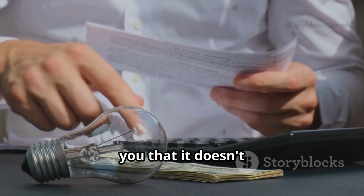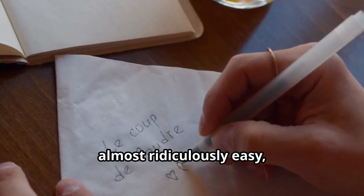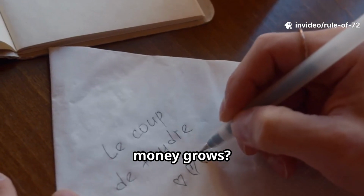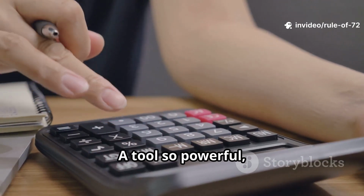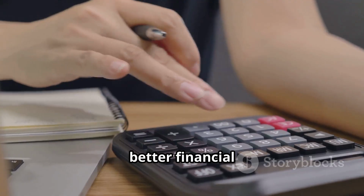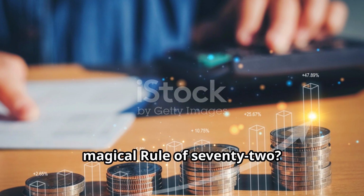But what if I told you that it doesn't have to be that way? What if there was a simple, almost ridiculously easy mental shortcut that could help you understand how your money grows? A tool so powerful yet so simple that you could use it in less than 10 minutes to make better financial decisions for the rest of your life. So what is this magical rule of 72?